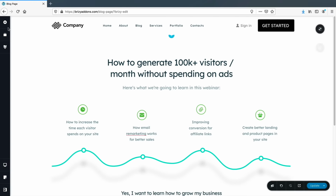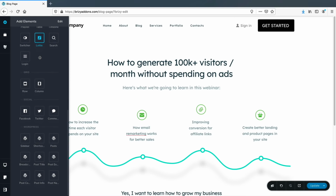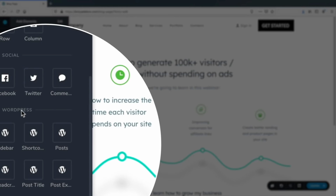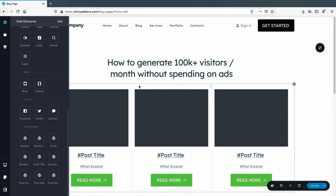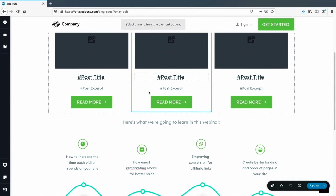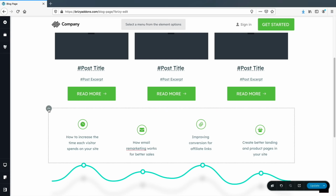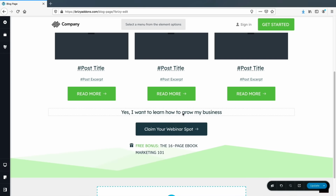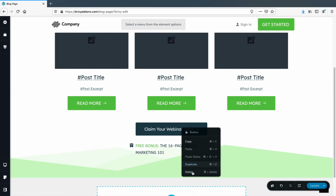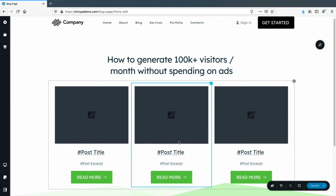The next thing I'll do is click on the plus icon, and I will scroll down to find posts. So you'll see how this says WordPress and this says posts. So what I'll do is I'll just drag and drop it right there. And this other stuff here, I don't really need, so I'll just go ahead and delete all this other junk, just because I wanted to use part of the templates, but not all of it. So I'm lazy, guys. Remember, I'm super lazy, so I'll go ahead and delete all this stuff. And then, yeah, this will be basically the blog post.